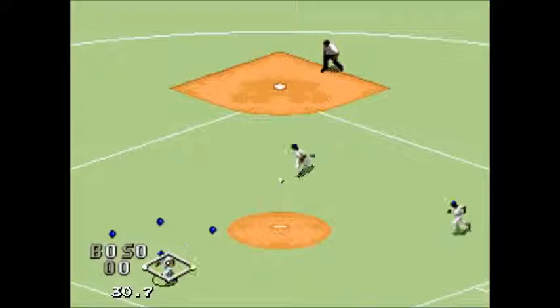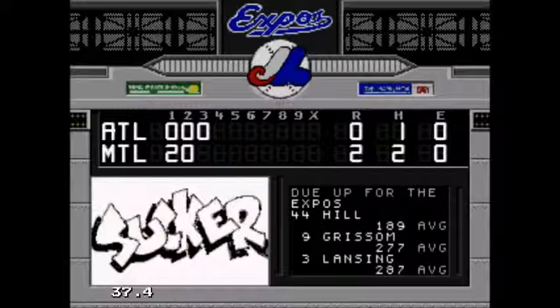No runs, no hits, no errors, and no one left on. After two and a half, it's the Expos 2 and the Braves nothing. Due up for the Expos are number 44, number 9, and number 3.